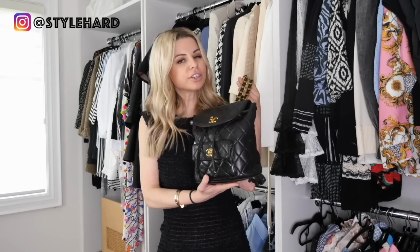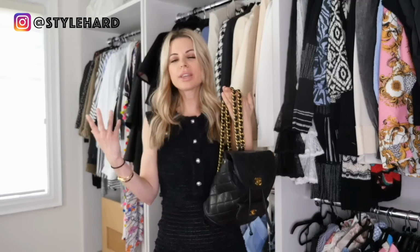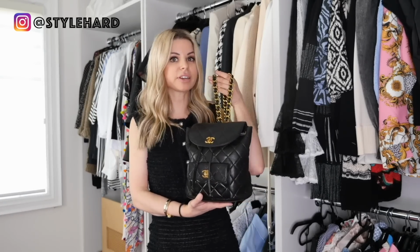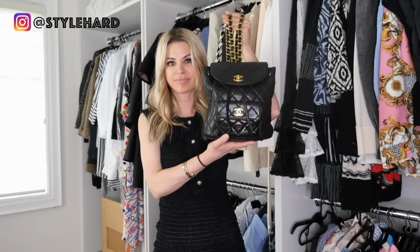And even if this isn't popular in 5 years from now or something like that, this is never going anywhere from my collection, because the way the fashion cycle goes is that it's all so cyclical. This will absolutely come back into popularity at some point. Maybe I'll be 50, maybe I'll be 60, but I'll be rocking it 100%.